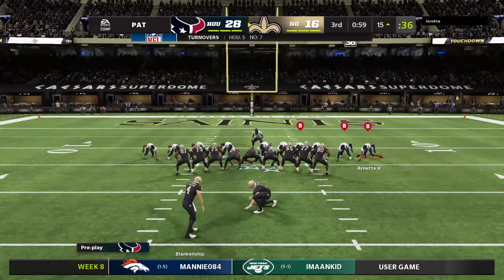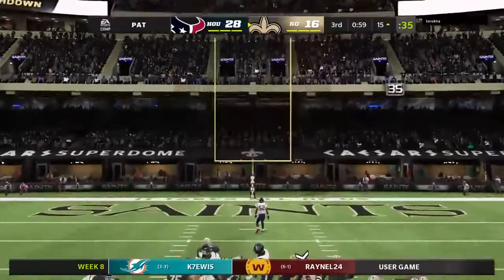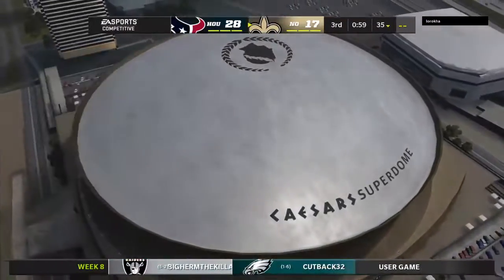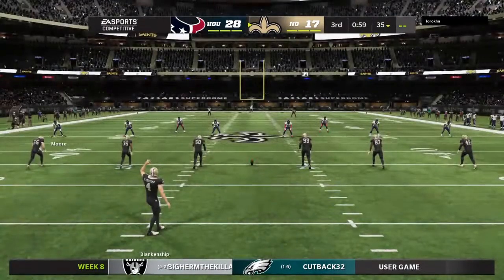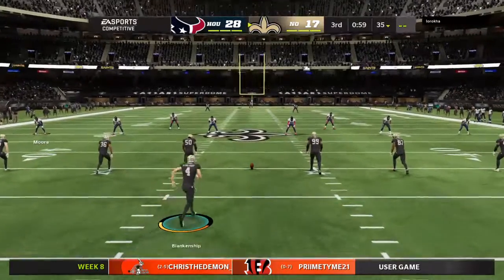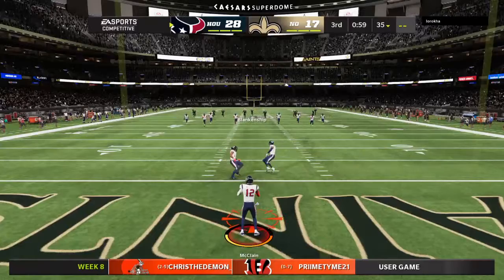Now Blankenship on for the PAT. And that one makes this an 11-point deficit now. So they'll get another shot on offense following that pick 6. And now the kick is away.